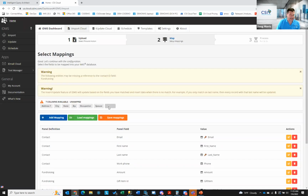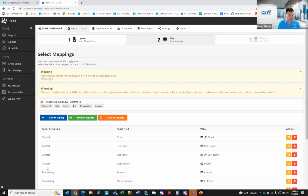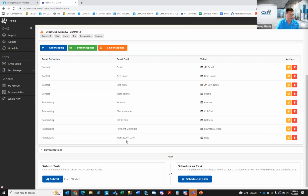And then last but not least, we can put in the check number, which does not show in iMIS, so it was missing from an early version. So right now, what this says I'm going to be doing, okay, is I'm going to be inserting or updating contacts if they don't match. And then I'm going to be inserting a new gift.